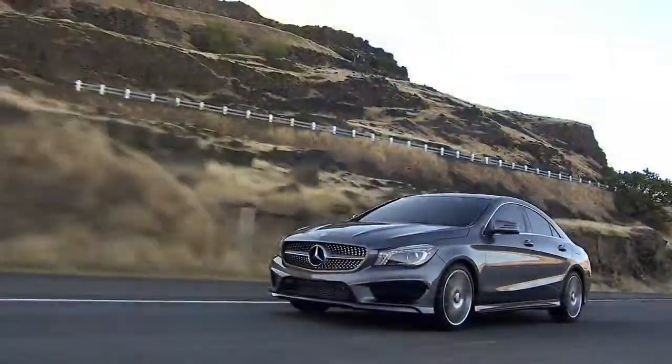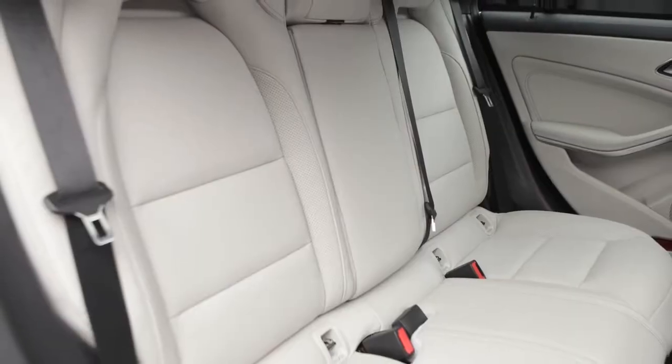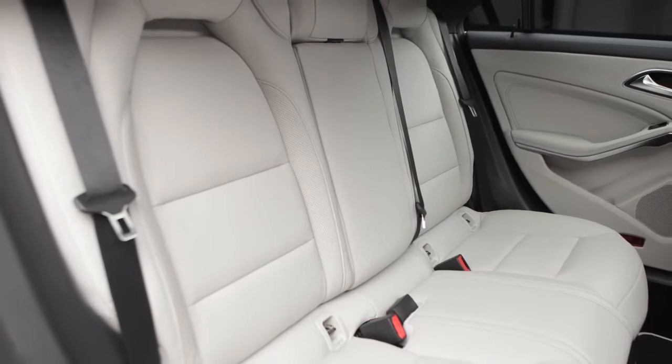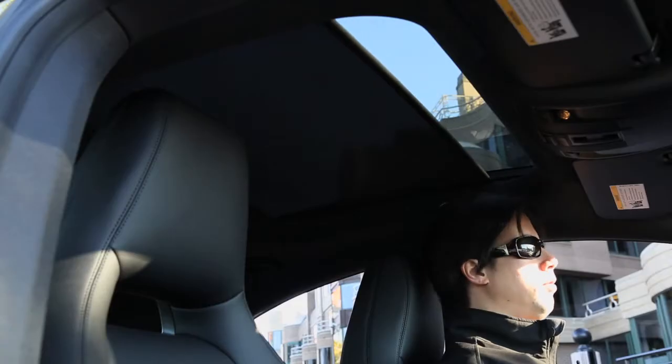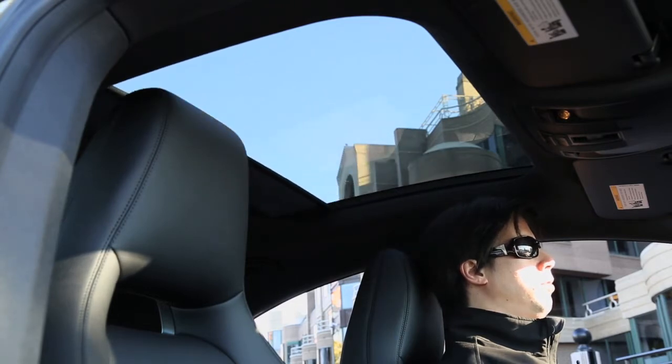And while the CLA may drive like a sport coupe and connect you to your world like a smartphone, it's also a full-fledged Mercedes-Benz luxury sedan. The rear seat offers room for 3 and split-folding seat backs for added luggage space. The climate control filters dust and pollen from the air. And an optional power panorama roof brings everyone the sun and the stars.